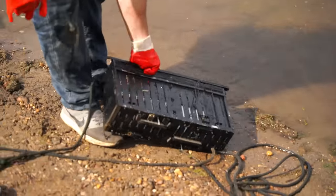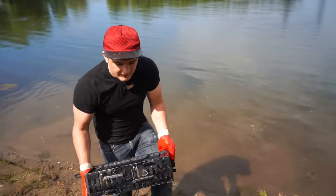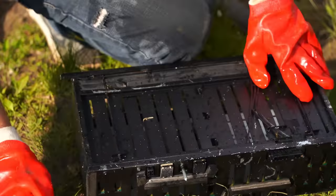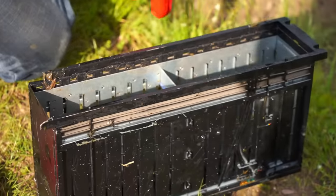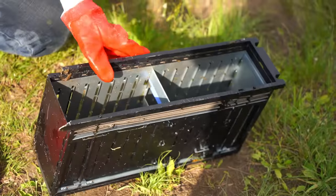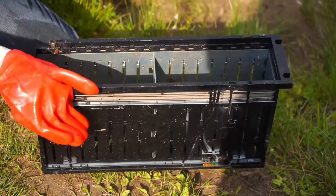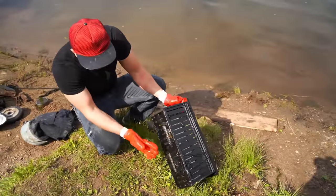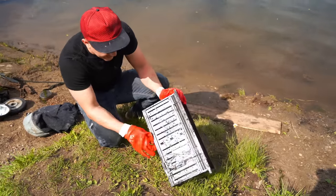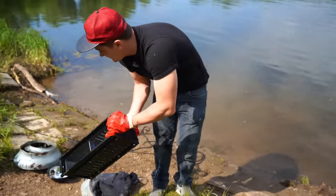Oh, I think I know what this is. It looks like a flight recorder. This thing is also called a black box. Maybe there is some data. Oh no, there are no discs or anything. This thing is completely empty. So maybe it's a flight recorder, maybe it's a black box. I'm not sure, but I think it's broken. So it's empty. Let's put it here.